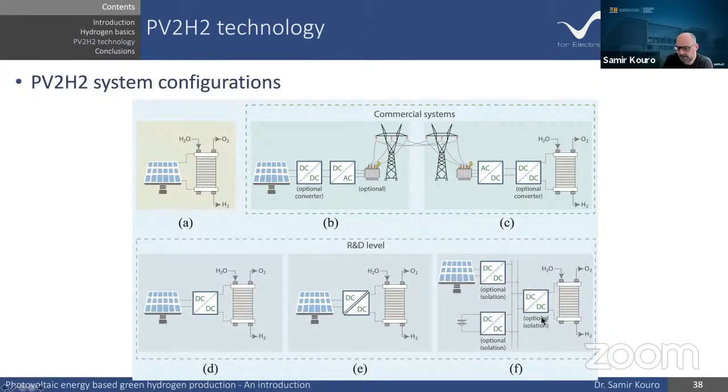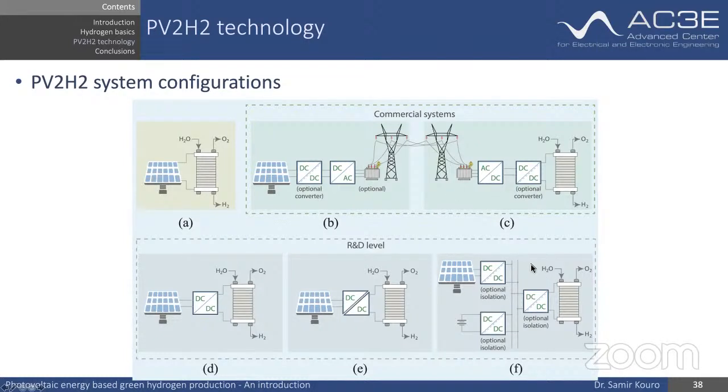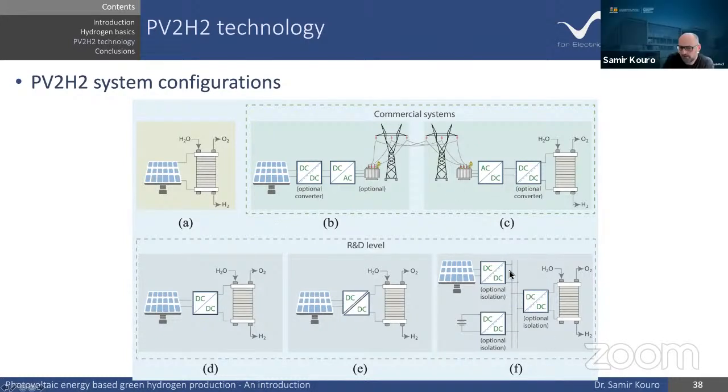This could increase the lifespan of your electrolyzer, which makes the fuels. So these are variants, right? And you have without isolation, with isolation over here, and this could be with or without isolation in any of these stages as well. And of course, the DC bus could be connected through a rectifier also to the grid. So this could be a standalone DC microgrid, or it could be connected to an AC grid as well.